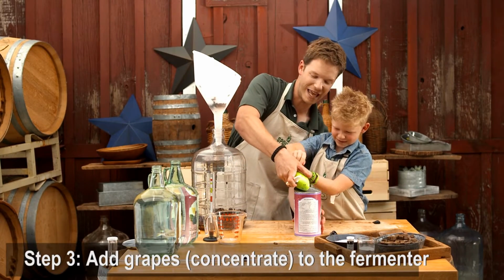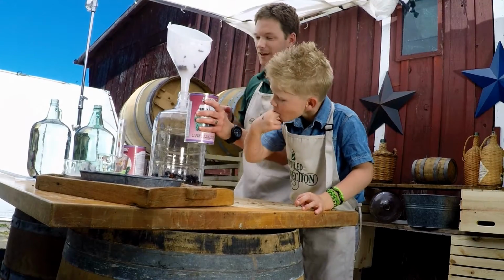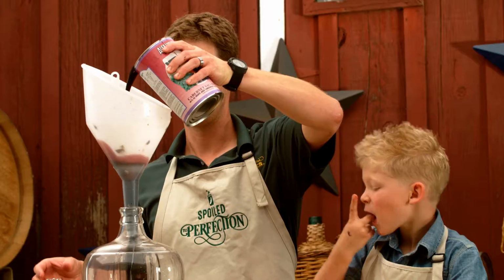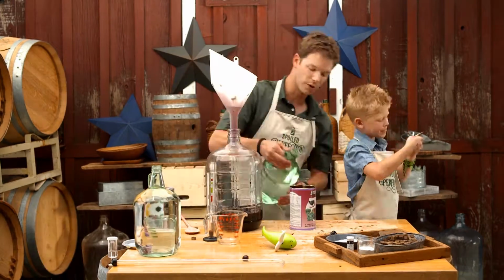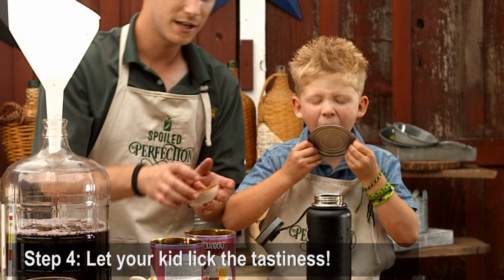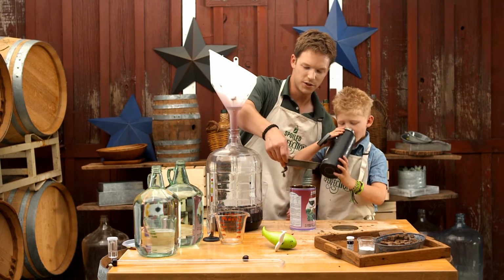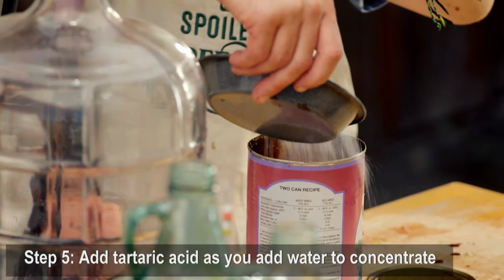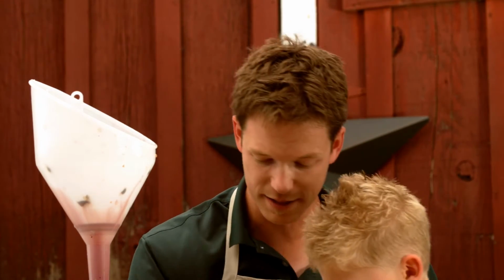Safety first when opening cans, people. Okay. All right, so we're gonna add some of this in. You ready? Then what we need to do is add a little bit of acid to the water. Just a little bit will do. Because naturally, grapes would have a whole bunch of acid to it, especially this acid, the tartaric acid.